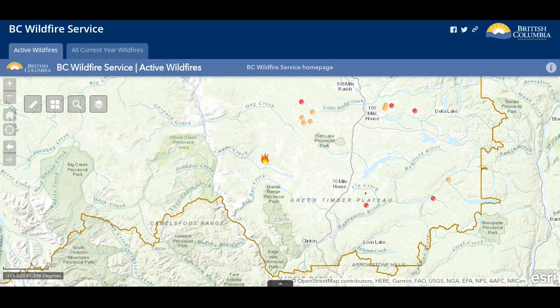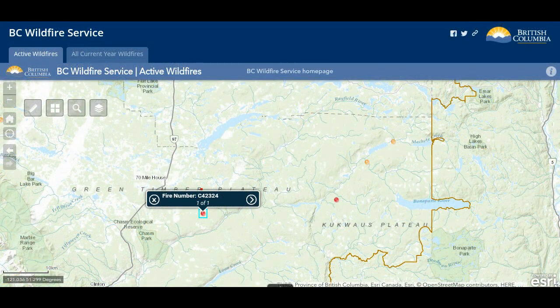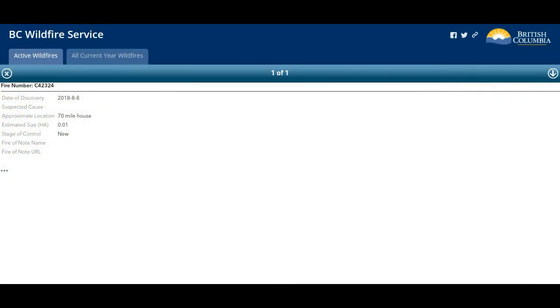Down south, there's been one fire that started on the 3rd to the east of 70 Mile House, and now another one has popped up. It's about 15 kilometers east of the chasm itself. It appears to have quite an odd satellite infrared signature, so we'll take a look at that. No indication on the cause.